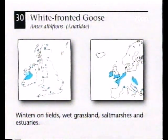About 20,000 white-fronted geese of the Greenland race, with orange bills, winter mainly in the Wexford slobs in Ireland, plus the Solway Firth and Islay in Scotland. Birds in southern Britain, especially at Slimbridge and the North Kent marshes, come from Russia and have pink bills.